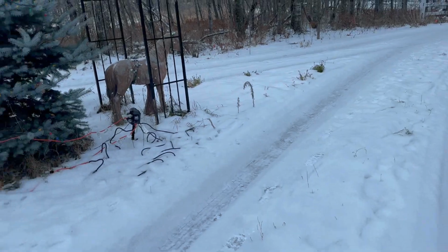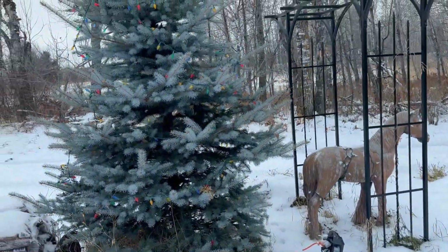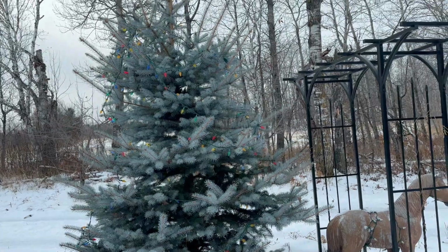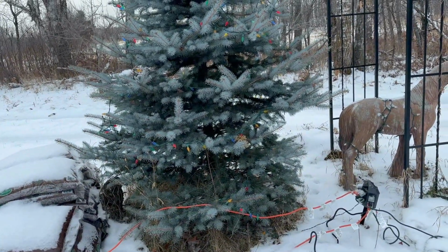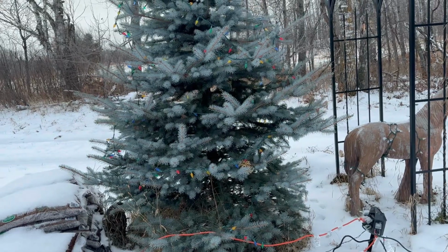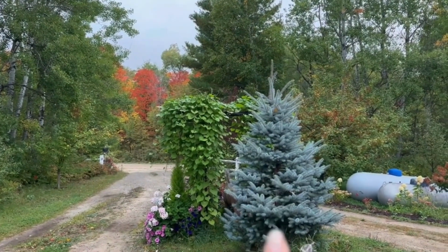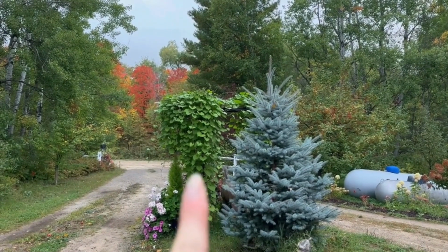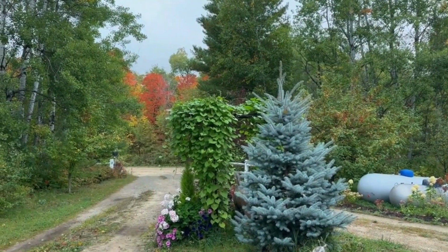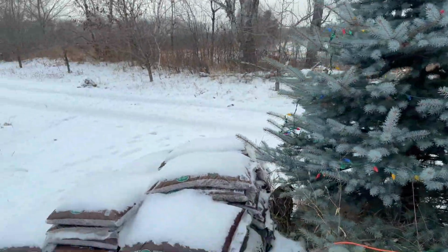And then right over here, ignore that for all my Christmas lights. This is a blue diamond blue spruce, and I absolutely love it at all times of year. Looks great spring, summer, fall, and winter. I love the icy blue color it brings in the fall, because that blue color looks so good up against the yellow, orange, and red fall leaves. But really, it looks great all year long.